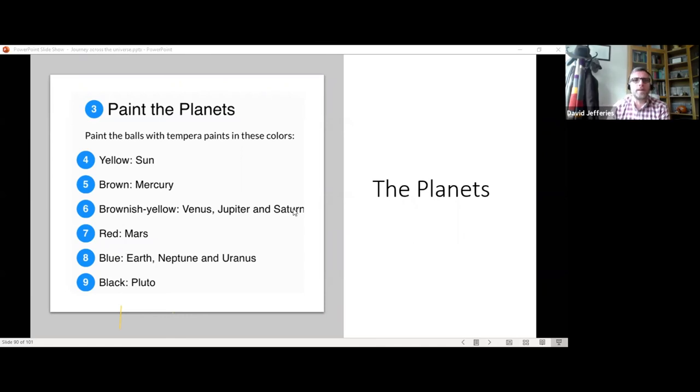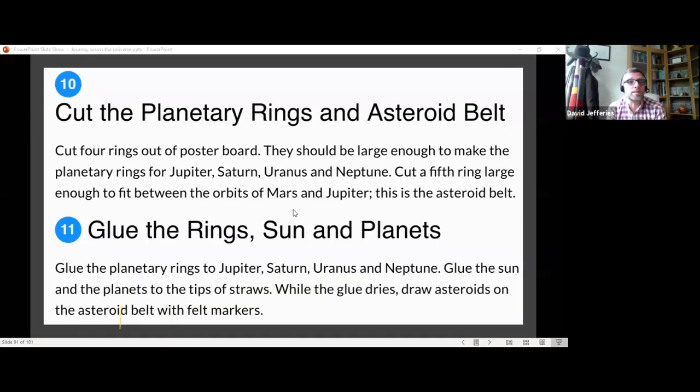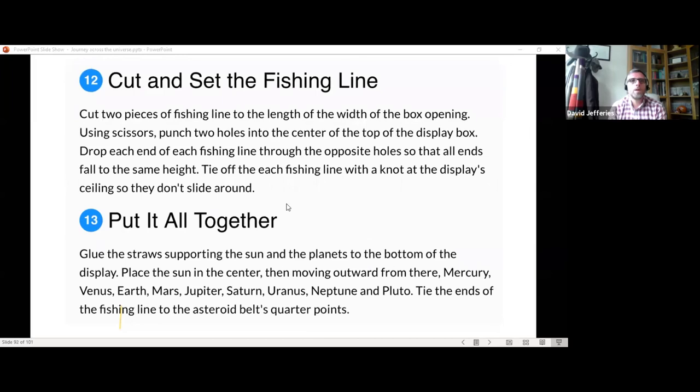And then, this is the clever bit, you cut the planetary rings out and the asteroid belt, and you basically glue them into place, and you hang those balls with a bit of fishing wire from the top of the box. So you can cut and set your fishing line, you punch holes into the balls, or you can tie the string around them, and you hang them from the top of the box. Glue it all in place and let the paint dry.